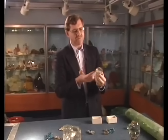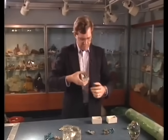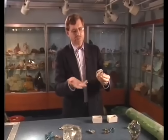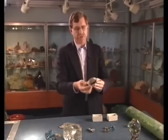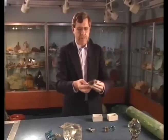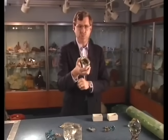Now you might think, not a particularly beautiful color. I mean, it's a big gem, the kind of thing you could make a big pendant or big ring. Actually, it makes a very nice museum display object, but the color is not particularly attractive. And if this was the only color you ever found topaz in, clearly it would not be a very popular gemstone.